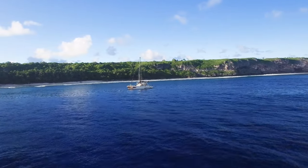We are officially anchored at Henderson Island. It was quite tricky to get the anchor down without hooking it on coral or having the chain chafe on coral. But we did it. We put a bunch of floats on the chain. And we are about ready to go ashore.